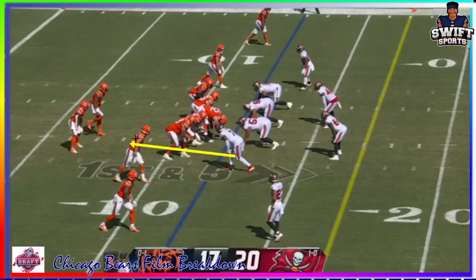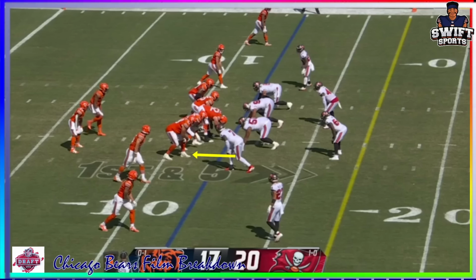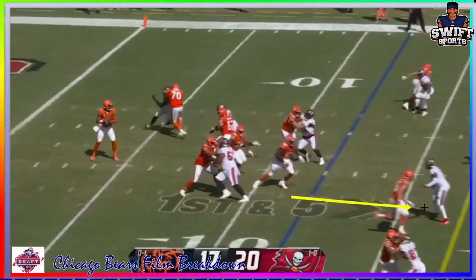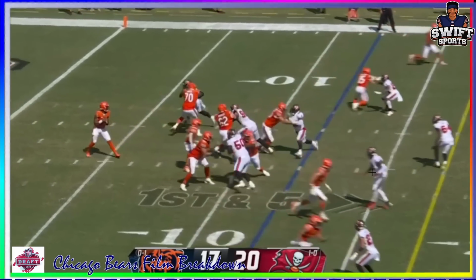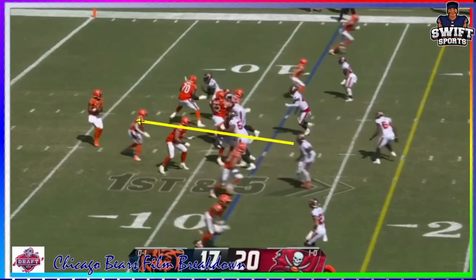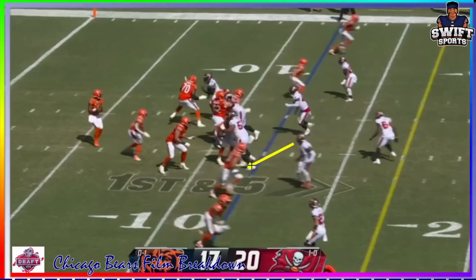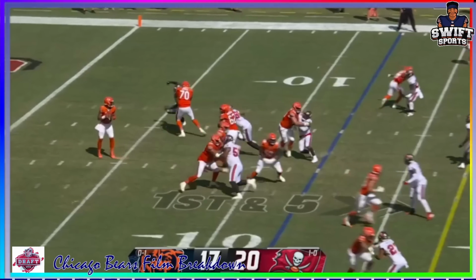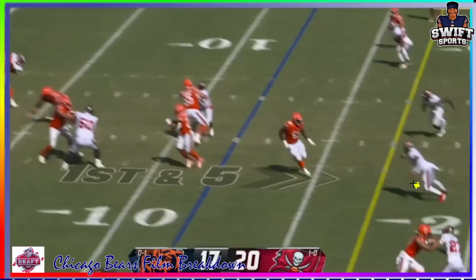This is Shaq Barrett. This is the guy who gets the pick 6. Let's watch what he does the first time the screen pass is called. He's going to drop into coverage with Cole Kmet. Watch him here. This is Shaq Barrett. Instead of getting after the screen, he's still watching the quarterback's eyes. He still sees the screen play coming, but he's in coverage with Cole Kmet, so he's not there to make a play. Watch. He's covering Cole Kmet. He lets Cole Kmet go, and he comes up to make a play.